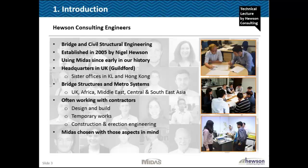In the UK, we've been doing a lot of work on Crossrail, which some people may be aware of, and we're now gearing up for High Speed 2, which is the next major rail project coming in the UK. Most of our work is with contractors, so from a design and build point of view, we also do some temporary works and some construction engineering. And it's very much with that in mind that we've been using MIDAS since very early on in our history. We find that it, particularly from the construction engineering and the bridge focus, is very good. So that's a little bit about who we are.